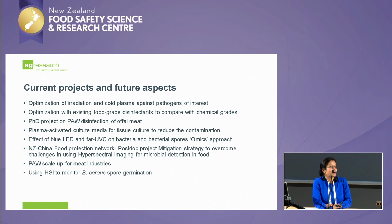So we are looking at optimization of irradiation, cold plasma, etc., on pathogens of interest. And we'll soon have a PhD project on plasma and disinfection of offal meat with University of Otago. And there is another project on the effect of dual light treatment on bacterial spores using the omics approach. I'm also leading the New Zealand-China Food Protection Network project, which has a postdoc looking at metabolomics to help to mitigate the confounding effects of hyperspec imaging. Last but not the least, I'm trying to use hyperspec imaging to monitor Bacillus cereus spore germination in food.